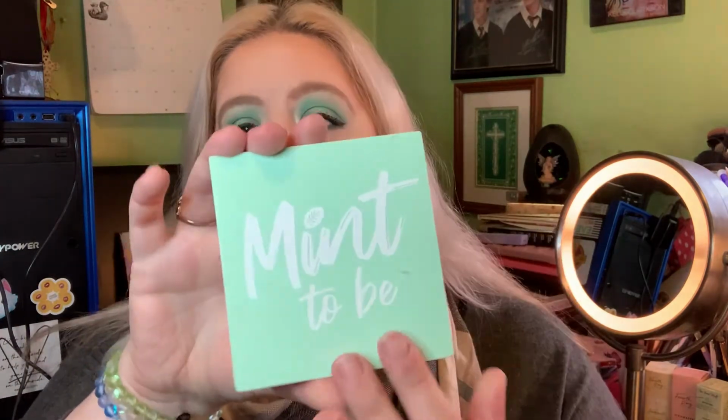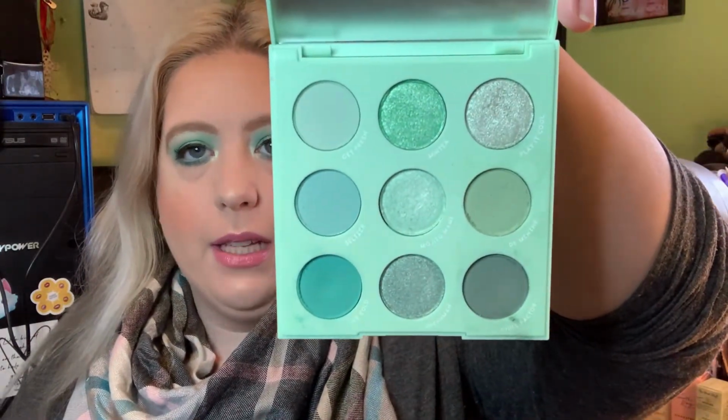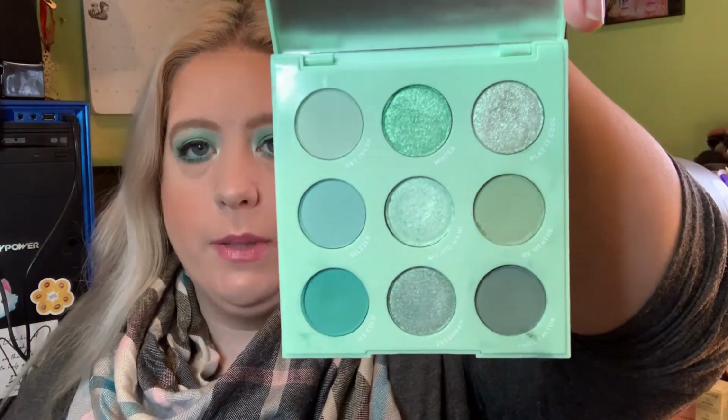The packaging on this is very pretty. Again, I wish I could go back to cardboard because plastic is harder on the environment, but it's very pretty, very pleasing if you like pastel colors. Again, the inside is very aesthetically pleasing to somebody like me who loves pastels and loves mint green. I don't know if you can tell, but look at my wall. My wall's mint green. But I feel like the palette performed well overall.